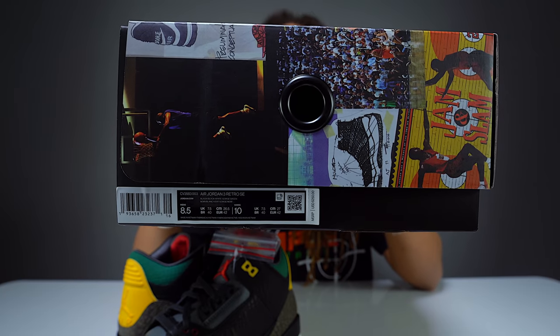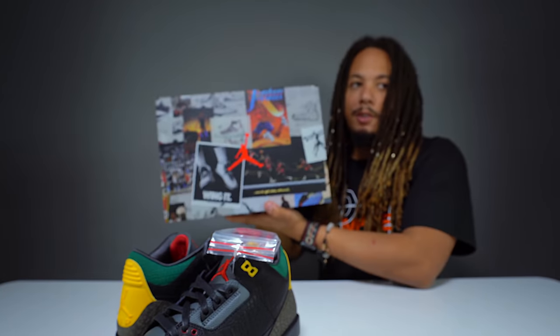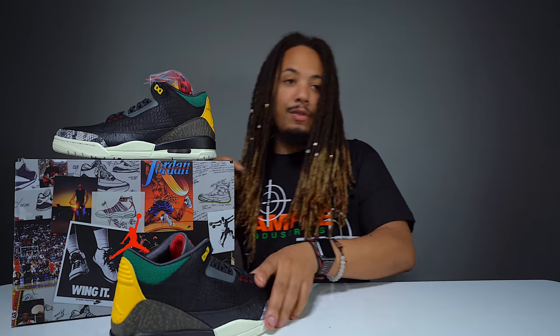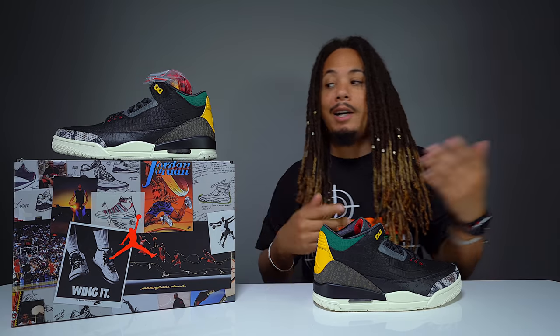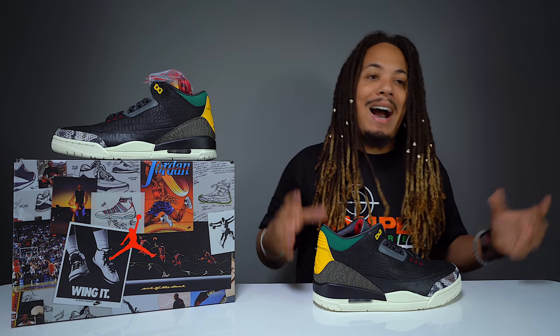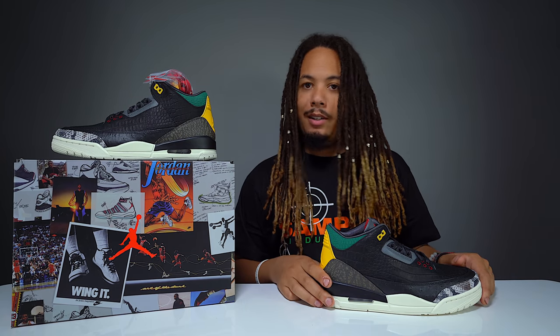Here's the box. There's the tag. And like I stated, some people will get this box. Some people will just get a regular box. I don't know how that would work. I don't know if Nike's going to get all these and then Foot Locker's going to get all the other ones, or they're going to get all of them, or they're going to split them up. I don't know. I just know that Soul Play got them. Very, very odd in this way.